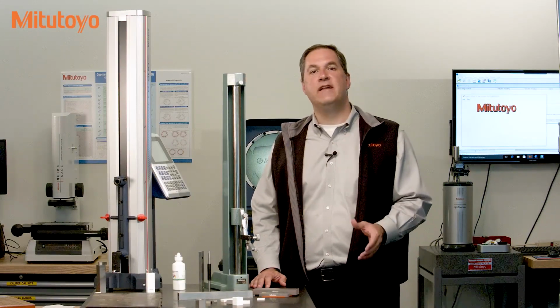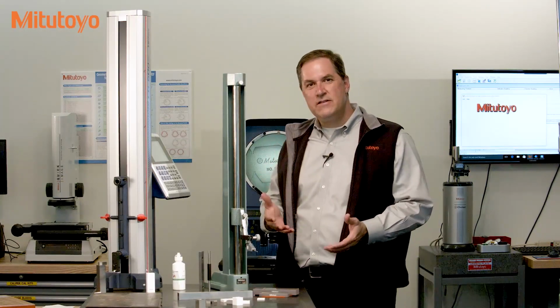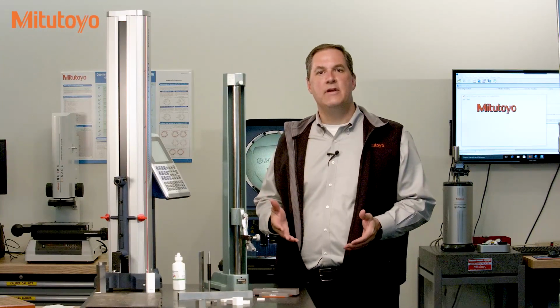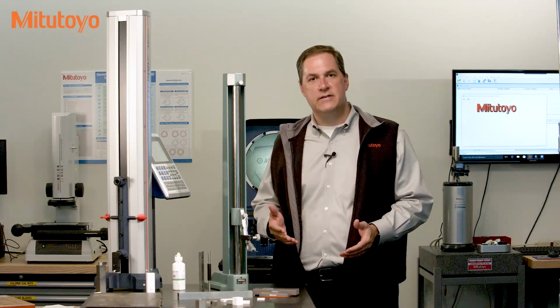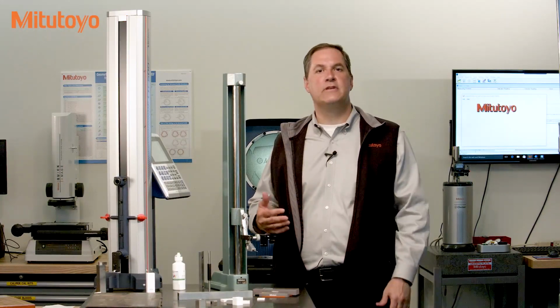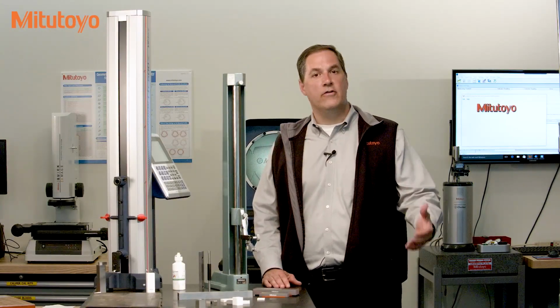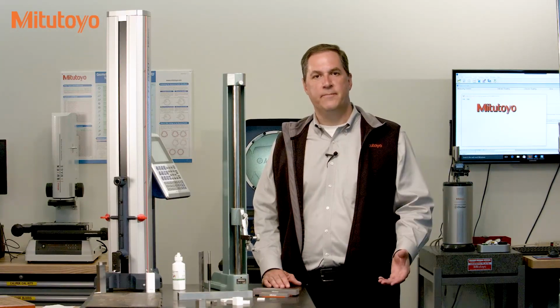Gauge blocks were invented in Sweden by C.E. Johansson. He didn't invent the idea of length standards, but he patented the idea of a set of blocks that can be used to build various lengths. And he was an incredible machinist, and his company was able to produce gauge blocks to tight tolerances that allowed so many others to achieve new levels of accuracy in manufacturing.